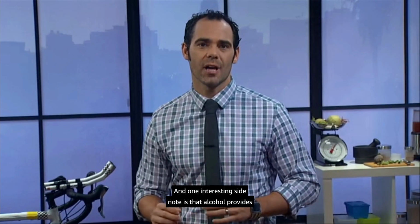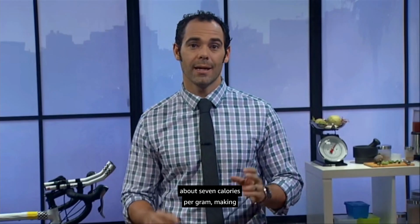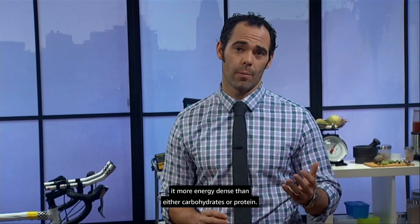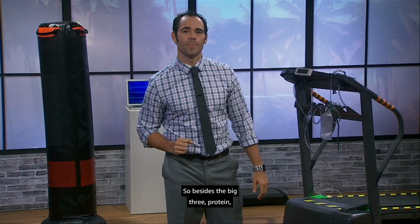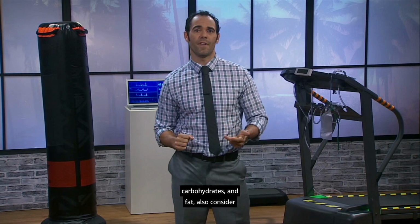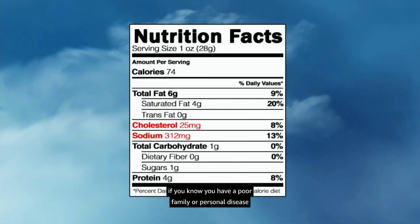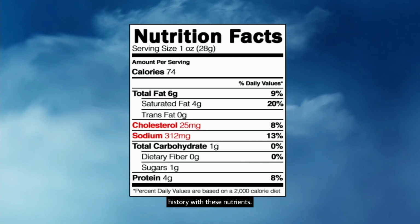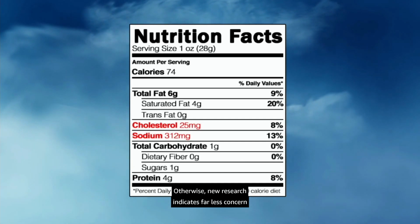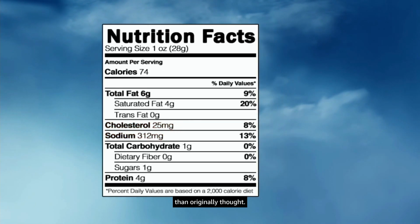And one interesting side note is that alcohol provides about 7 calories per gram, making it more energy dense than either carbohydrates or protein. So besides the big three, protein, carbohydrates, and fat, also consider the sodium and cholesterol content of foods if you know you have a poor family or personal disease history with these nutrients. Otherwise, new research indicates far less concern than originally thought.